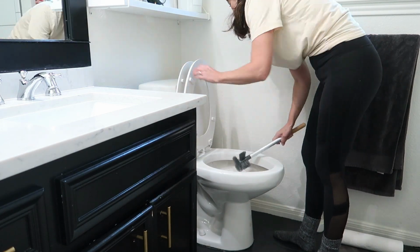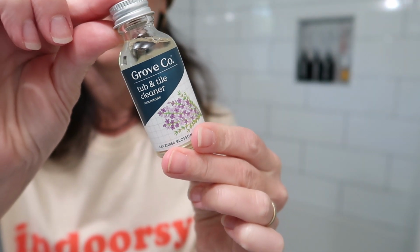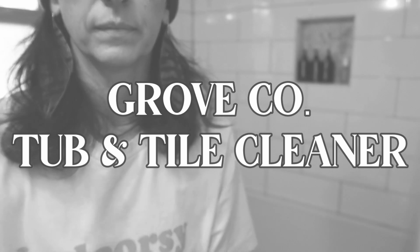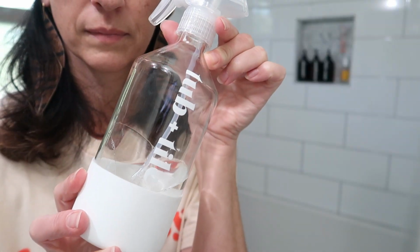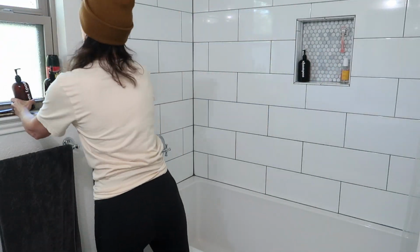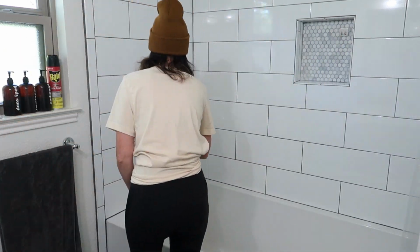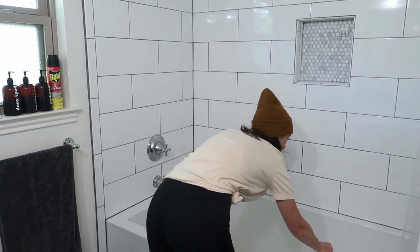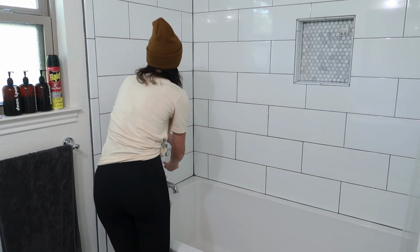The last product I wanted to share with you is this tub and tile cleaner made by Grove Collaborative, and it just comes in this small concentrated bottle. You add it to a cleaning bottle and then fill the rest with water. And I really love this product. It works well on my tub and tile. And I just use that e-cloth cleaning cloth to clean it up, which works really well.